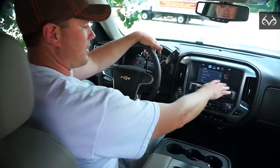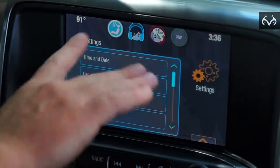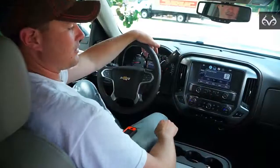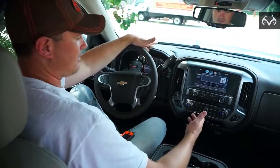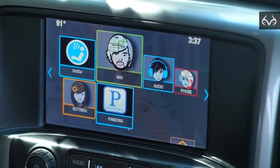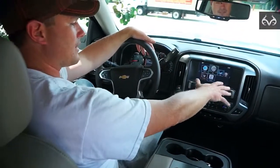Settings is what you think. You can set all kinds of options in here, even the way you want the display to look. You see that we have these little icons and characters up here. They have several options of what you can have. So Pandora radio, so you can stream internet radio through here, which is unheard of. Who would have thought we could have Pandora radio in a vehicle? I've never used this before. Literally, this is the first time I've sat behind the dash messing with this thing. And you can see how easy it is.